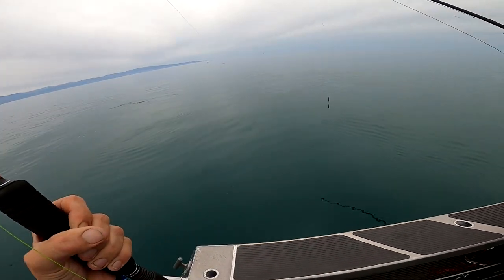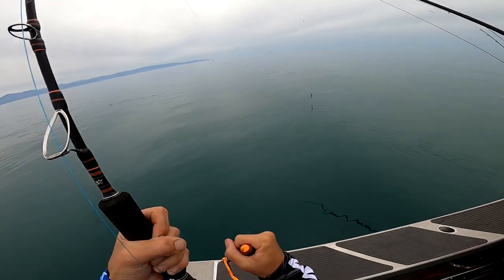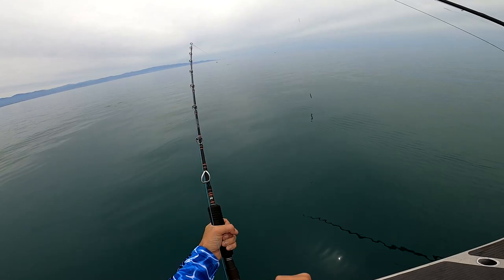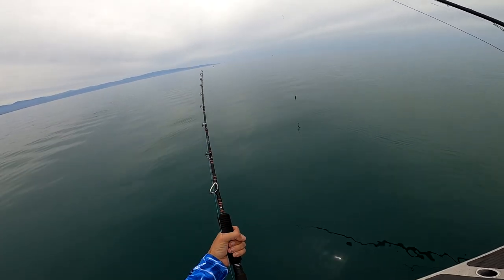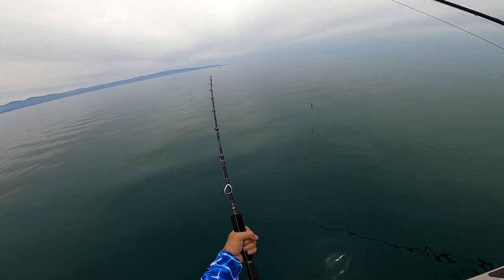Look at that. It's not pulling like a kingy. Nah. Just going deep and hard down. Yeah, no, it's not like a bloody king, is it? Oof. That could be foul hooked, though. Yep. Definitely not like a king to be on the surface like that. Yeah, right. Coming on.